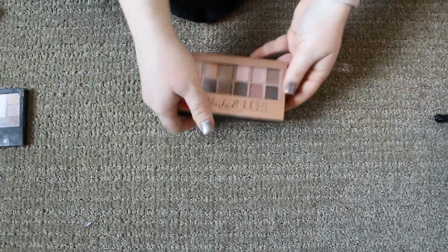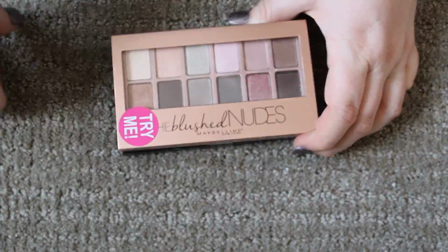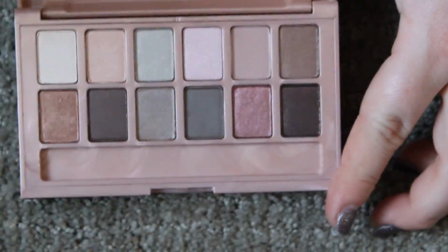Then these are really cool. We found these attached to a display. As you can see, it says Try Me. We found them attached to the display, but they had never been even opened or touched.